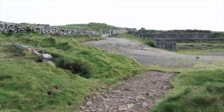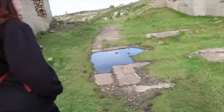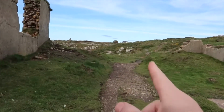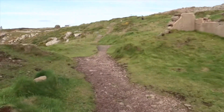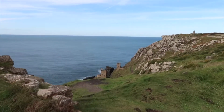So we've just come down from the coffin style and we're coming down this path here. It's down past this wall, avoiding the big puddle. And just over there is the main footpath that goes down to the bottom engine house. So, two engine houses, which we can see as we round the corner. Ta-da! There they are, looking splendid.